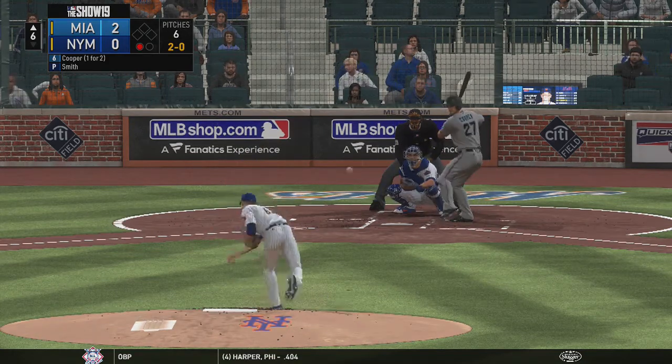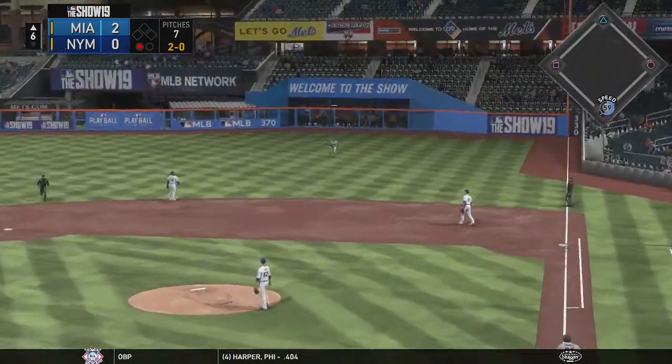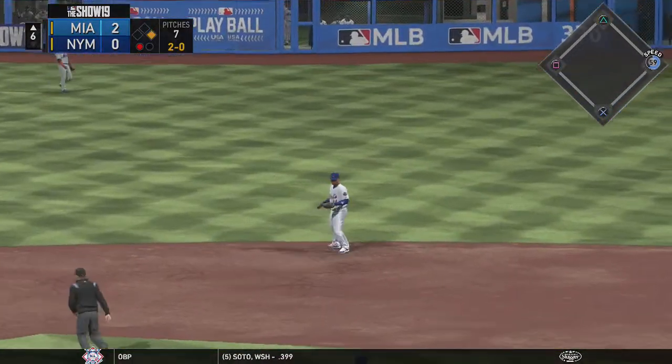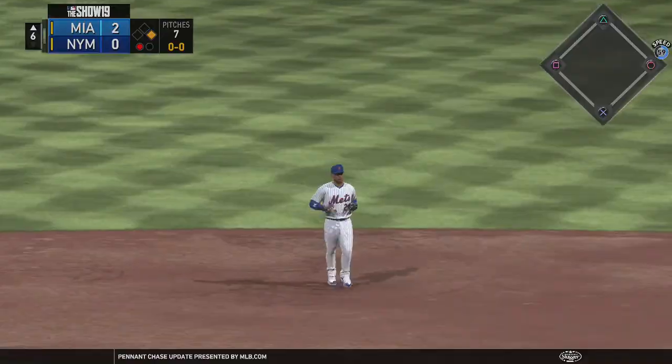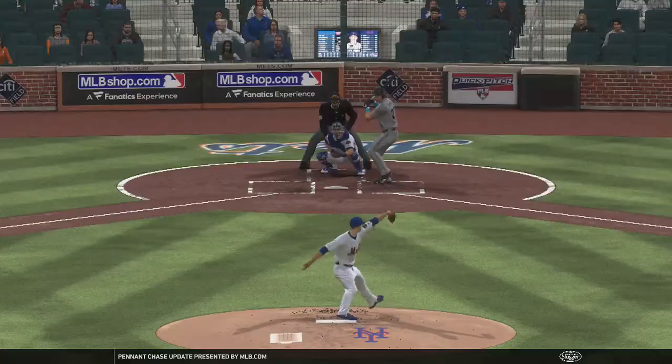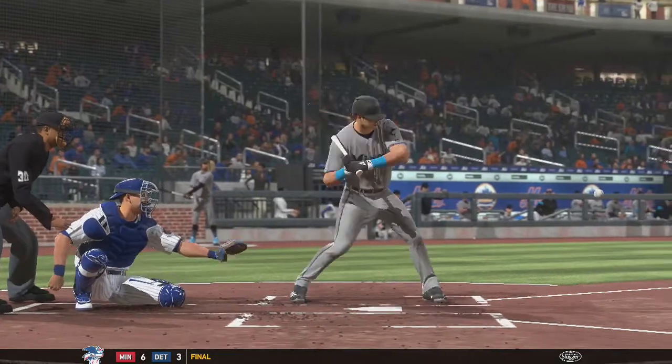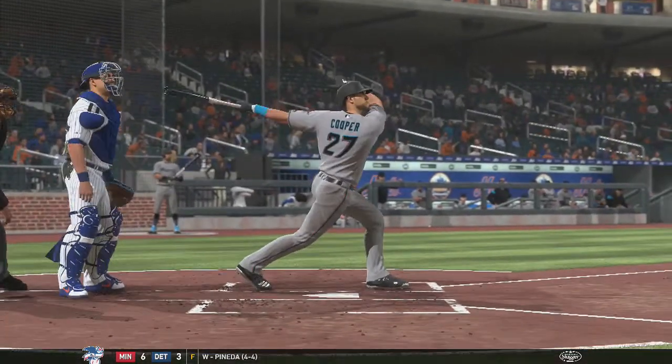Now the 2-0 pitch. Line to the right side. And that's into the outfield for a 1-out base hit. Hey, just a nice piece of hitting right there. He's able to keep his hands inside that ball, stay square as long as possible, and feed it into the opposite field for a base hit.